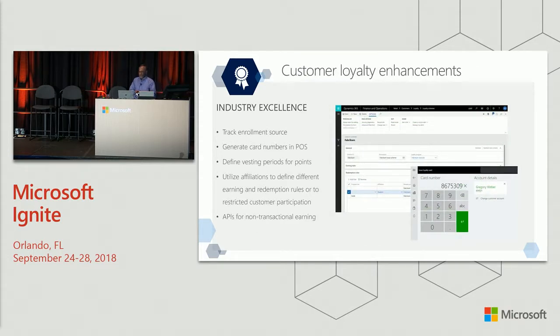Last but not the least is customer loyalty. Loyalty has been part of our product for a very long time. We have had the ability to set up loyalty programs, loyalty cards, customers, and loyalty schemes, and so on. Now we are taking that and supporting many, many more new enhancements. For example, you can now generate card numbers directly, as you would when you issue a card.